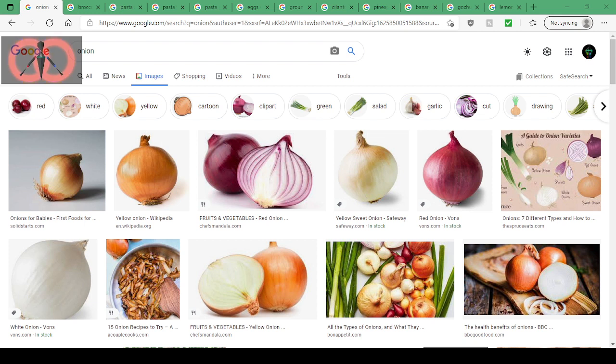Three colors of the onion, when they're raw, when they're cooked two different ways. When they're raw, they are very solid white, rather opaque. And some people like it. They have a very distinct flavor, very distinct texture.